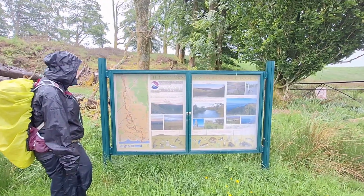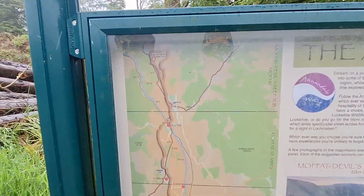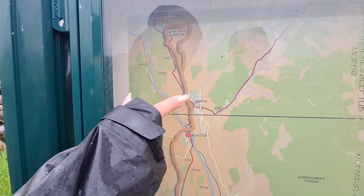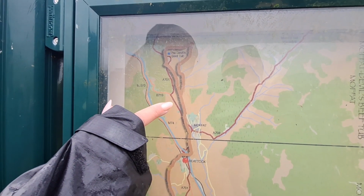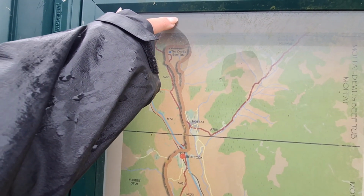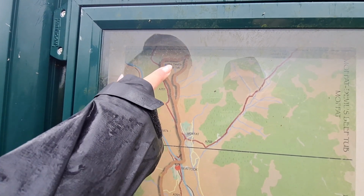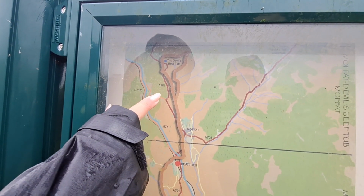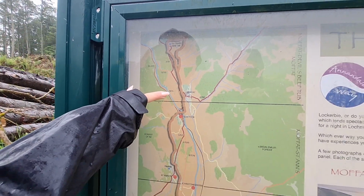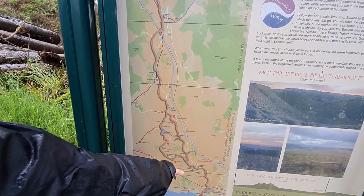So we found this signboard with a good map. Yeah. And so there we first are. Day here. There's Moffat. What we've done today, the Devil's Beef Tub loop, so all the way up, around here, up to, I think that's the source there at the top, and then following down, probably around here now, going back into Moffat. And then from there, got all of that to go. All the way down there.